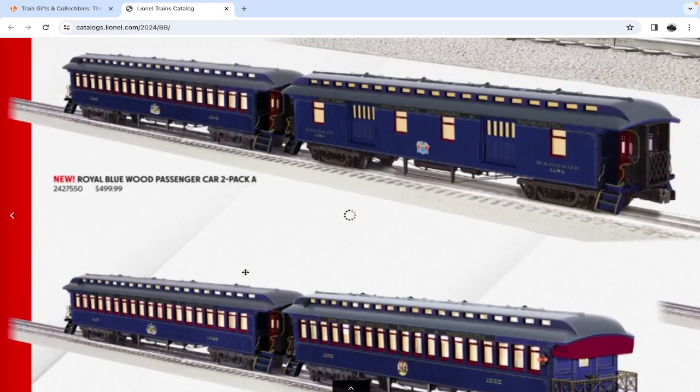And then the passenger cars themselves, I would assume, are still using MTH's, now Lionel's, wood-sided passenger car tooling, but modified to include the correct enclosed ends of the cars. For some reason, I'm not having a good time pronouncing that word this week. And then also including the state heralds on each car.